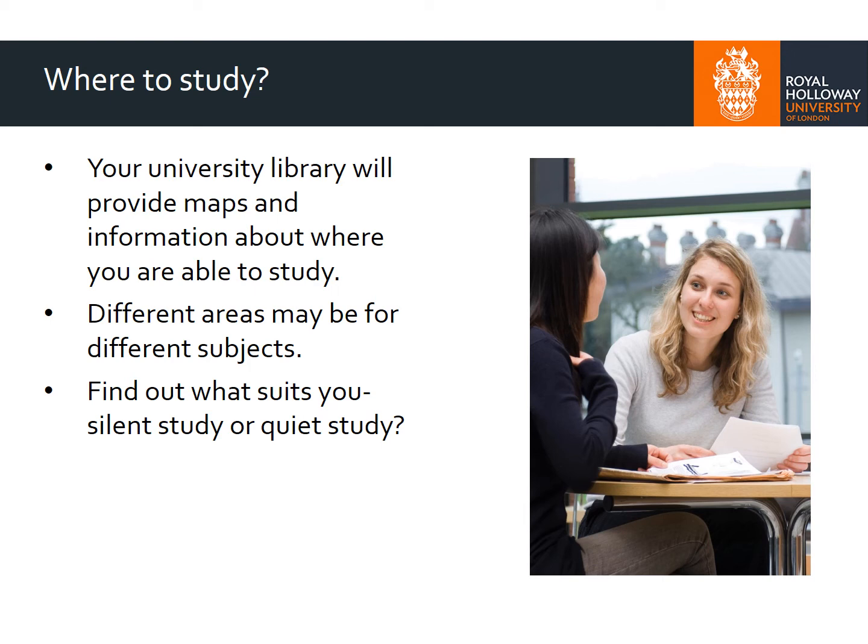Another thing to be conscious of is that different areas of the library will have different expectations from you, shall I put it. So there may be silent study areas, or there may be quiet study areas where you are able to have a conversation with the person next to you. And it's a matter of preference really, about what suits you and where you work best.